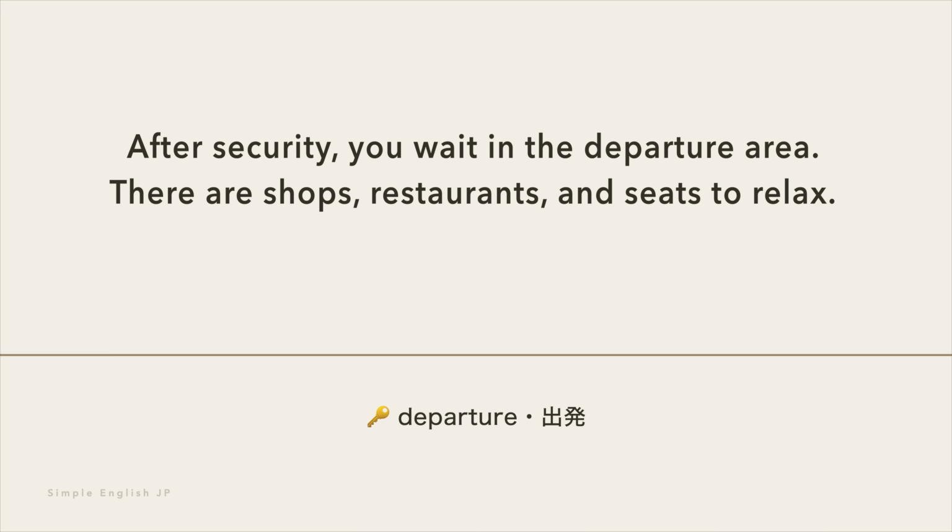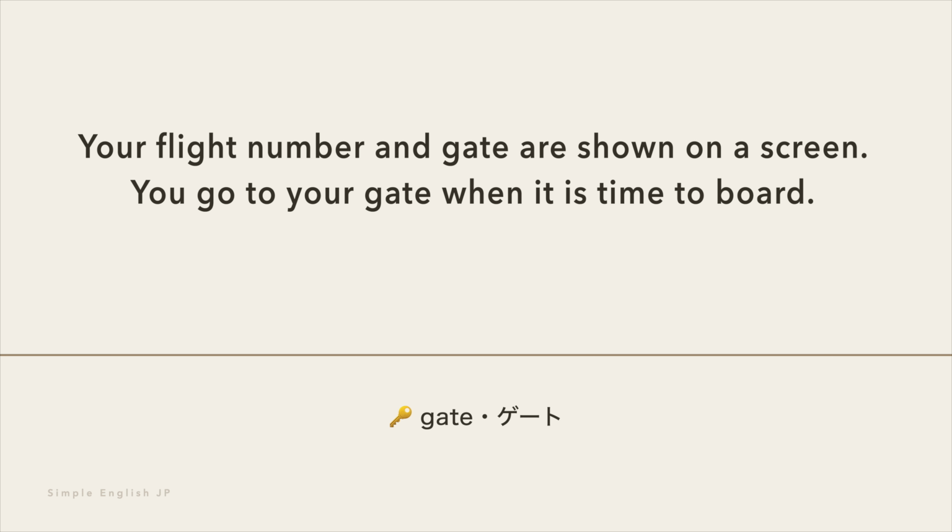After security, you wait in the departure area. There are shops, restaurants, and seats to relax. Your flight number and gate are shown on a screen. You go to your gate when it is time to board.